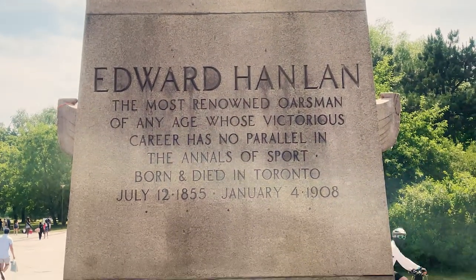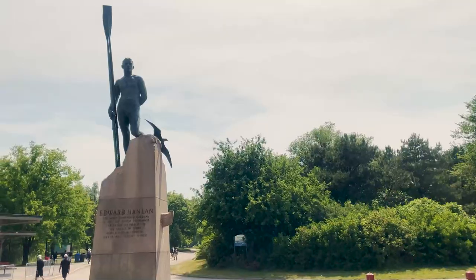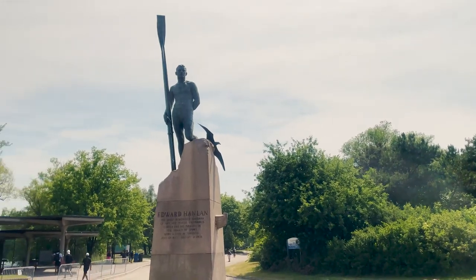Continue on through the island chain and you'll reach Hanlon's Point. This is the home to the Toronto Island Airport.